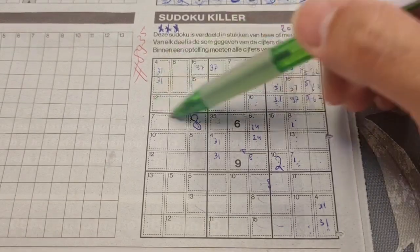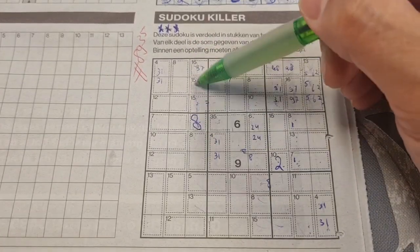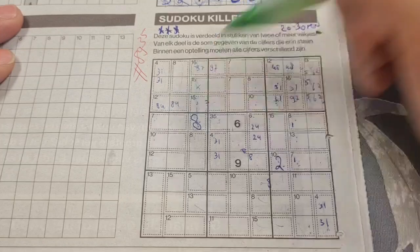Eight. One of the missing numbers in this big square is number 8. These two boxes can be an 8. We have 8 in this column. No 8 there. I cannot place the 8 in a box of 8, of course. So it should be in a box of 12. Combination 8 and 4, 8 and 4.